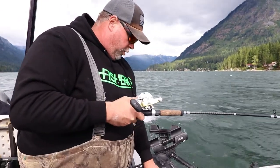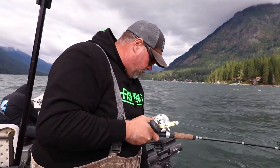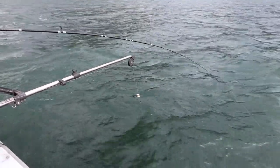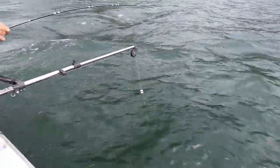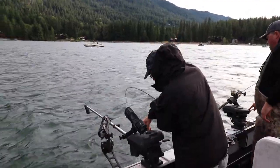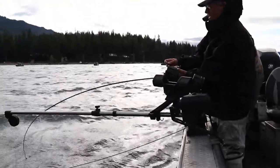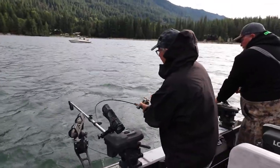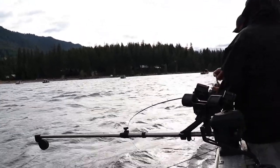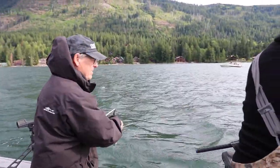Go too fast and that dodger will come back up and flip around itself and you'll end up tangled. Right there. Just hold her and crank her down. Good shot. So we got into this crowd of boats. I guess they're here for a reason. Either that or the bite's turning on.